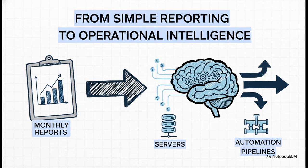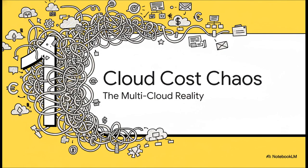And that, right there, is the heart of the matter. We're at this major turning point where cloud cost data isn't just something for a monthly report anymore. It's becoming this critical operational data that's supposed to drive real engineering and automation decisions. So let's dive into the problem, which I like to call cloud cost chaos.